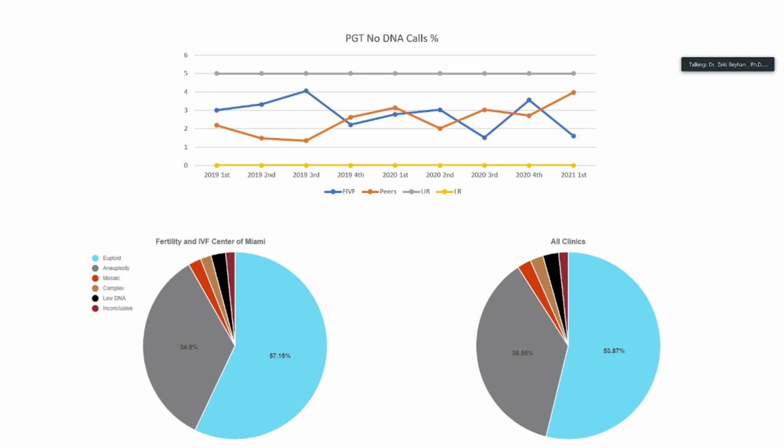Here we are looking at our biopsy and PGT data. The main indicator we look at here is the no DNA or no amplification type of biopsies. These are generally related to technician competence, and we would like to just keep track of it and then take any corrective action if needed.